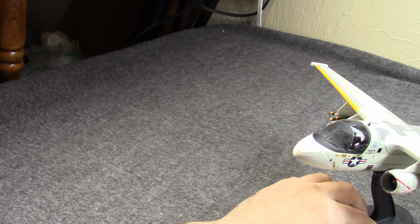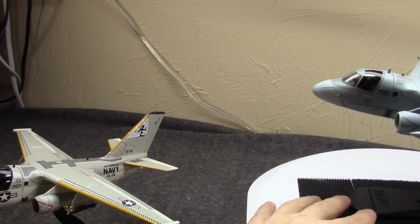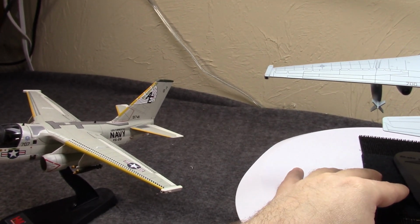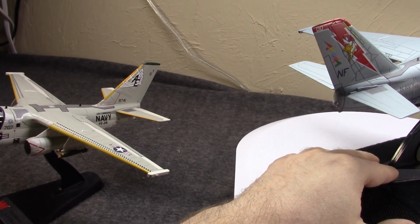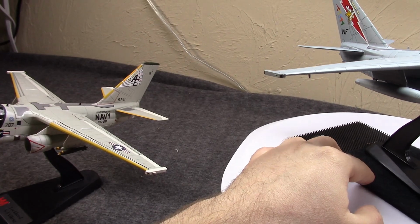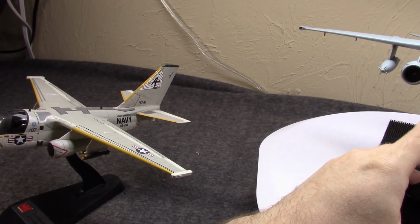In 1984, the improved S-3B prototype flew, and then in 1987 it was decided to upgrade the majority of the S-3As in the fleet to the new S-3B standard. This gave it a new radar. It also gave it a buddy fueling system which allowed this to refuel other aircraft.